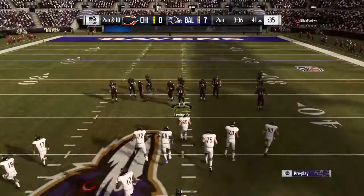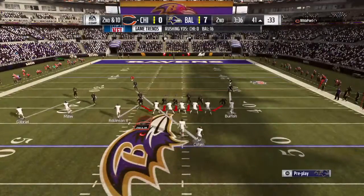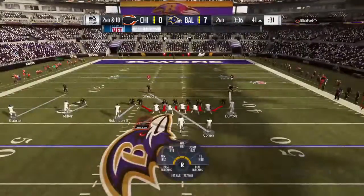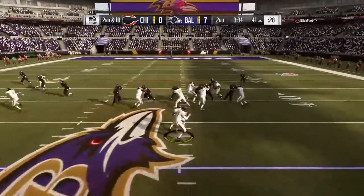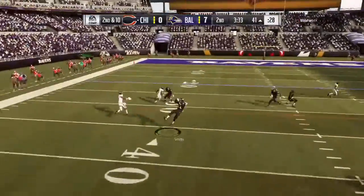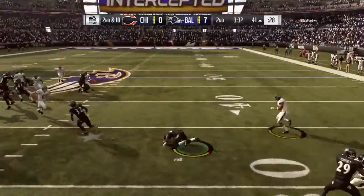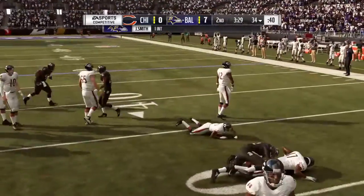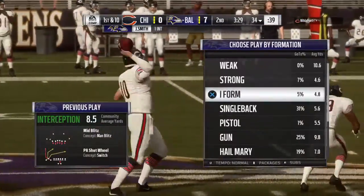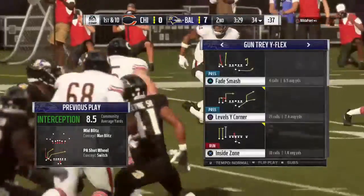Here now is 2nd and 10, again from the 41. They run play action for Howard. Now Trubisky. And for the 3rd time here in this half, it's intercepted. Picked off here by Jimmy Smith. And his guys are going to take over at the 34-yard line.